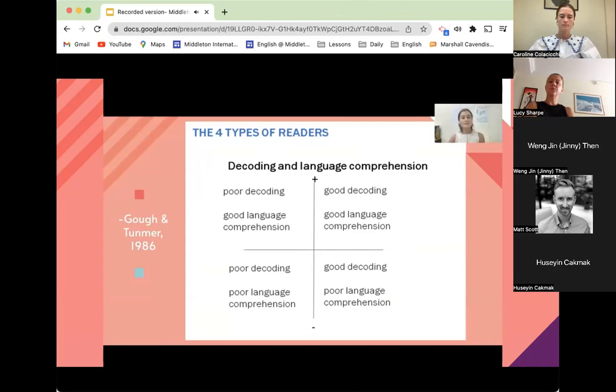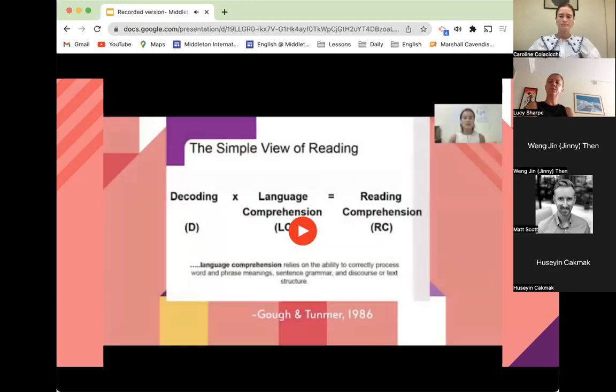On the other end of the scale, some children have very good decoding skills, so they're technically very good readers, but they don't understand what they're reading, and they won't be able to explain it back to an adult. And so the sweet spot, the bit that we are aiming for, is children that are good decoders and they have that good backing of language comprehension behind them as well. The phonics can obviously help with the decoding, but we do need to teach language comprehension separately as well to ensure that our children have both of those skills.